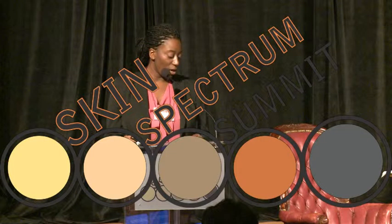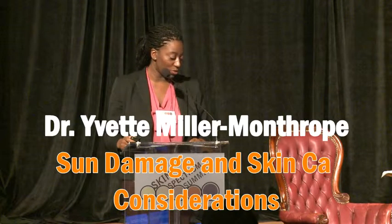Axilla of a woman who had hidradenitis suppurativa, which is a very inflammatory condition that we often see in dermatology. This is an example of a squamous cell carcinoma of the lip in an African Canadian, or actually this patient was an American gentleman.